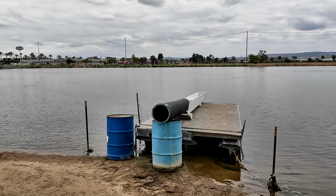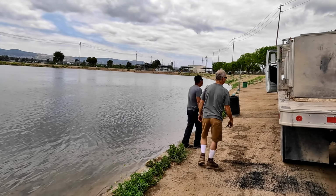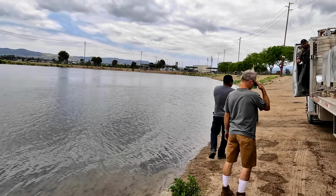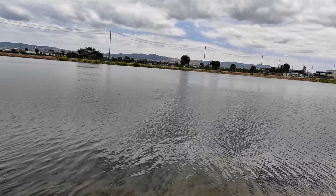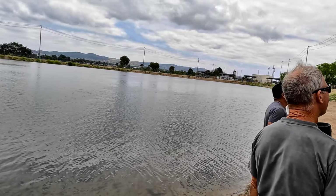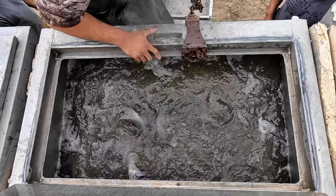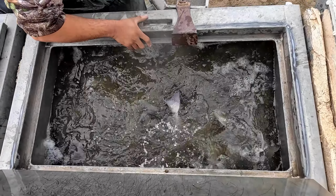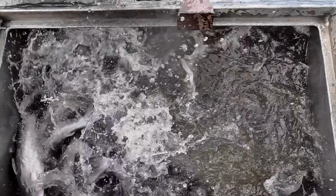All right, we're gonna get it into position here. Let's go. Still Thursday, May 25th. A lot of fish. Man, I thought it's like Groundhog Day. Right? Here we go. Here we go. First tank, second truck, Chris's pond.